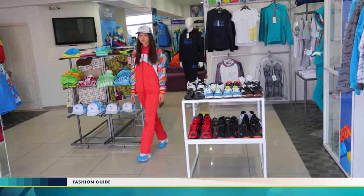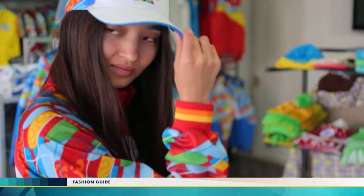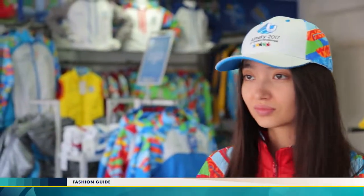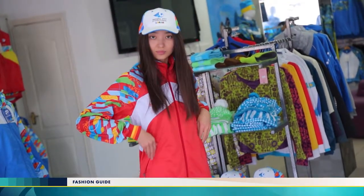The manufacturers didn't forget about the fans either. Bright colors, blue, green, and red, were chosen to convey a festive mood and positive vibes the young fans bring to the event. Details had a distinct traditional Kazakh flavor.